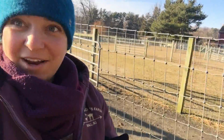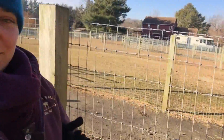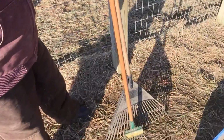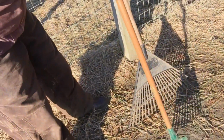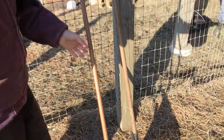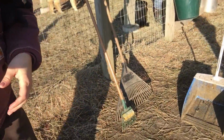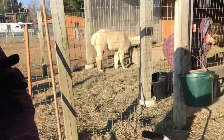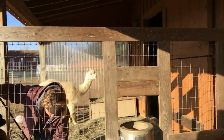I'll show you our very fancy rakes. So we have a big rake, a little rake. It's hard to do with one hand here. Big rake, little rake, blue pooper scooper, and then we use these big green tubs. Ta-da!